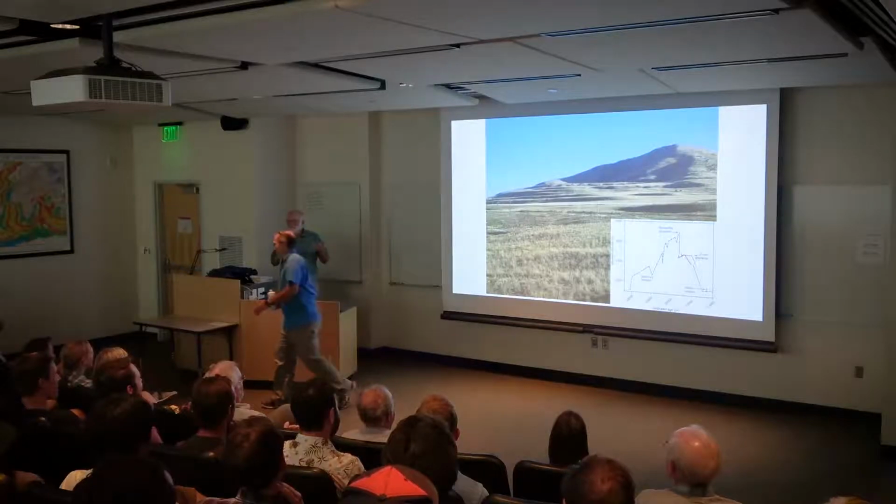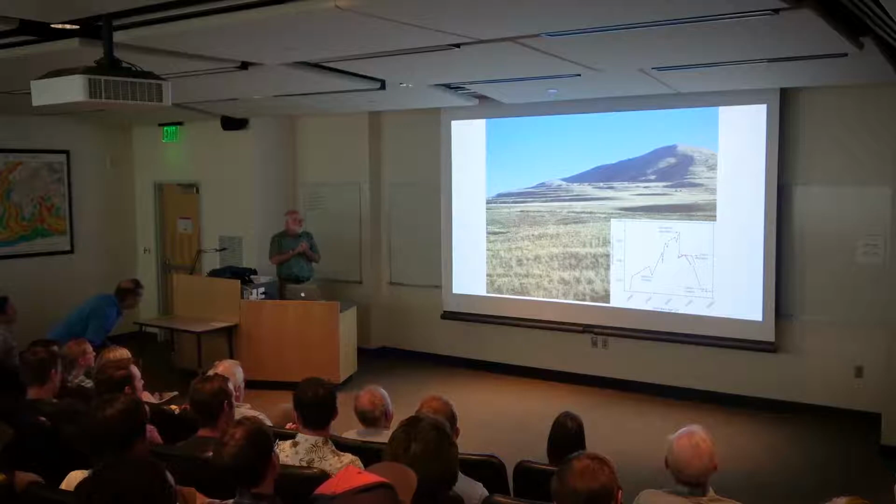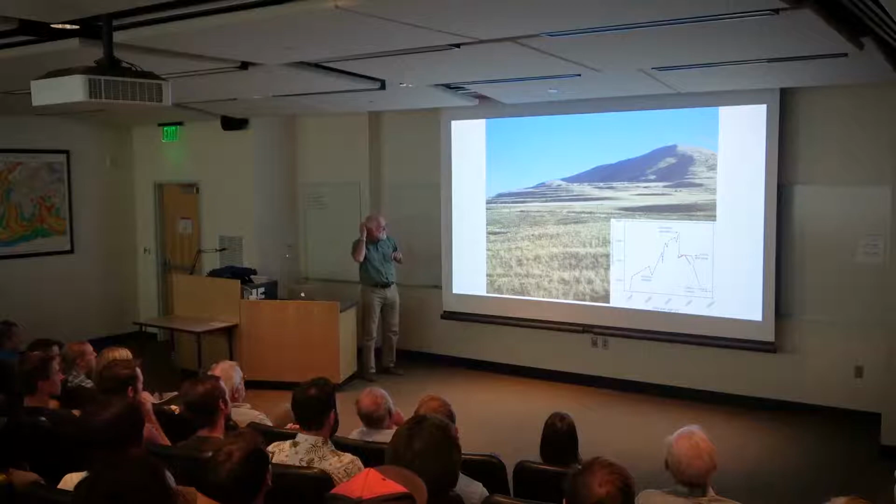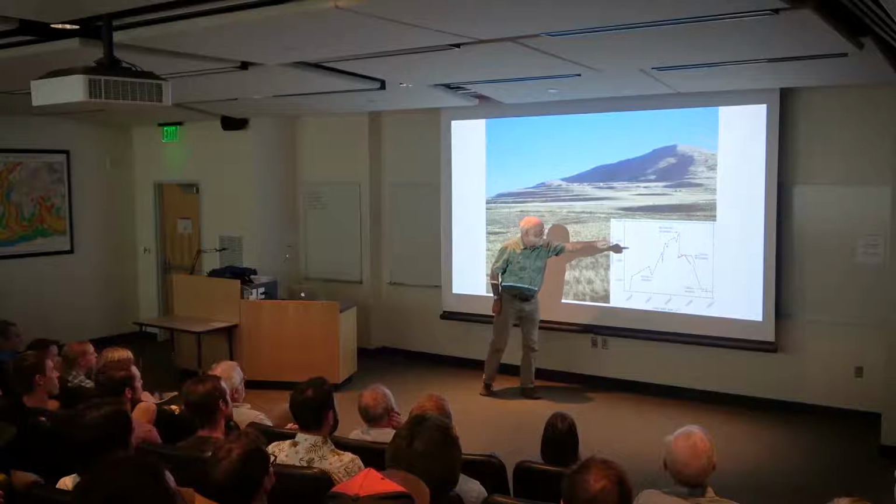I'm going to go from the specific to the more general and philosophical, but the specific deals with Lake Bonneville and the work that I've done over many years on this. This is a particularly useful slide. It's from the north end of the Promontory Mountains. We know a lot about Bonneville from the shoreline, Bonneville shoreline, the Provo, which Provo's here, Bonneville there.